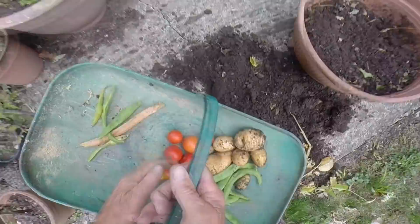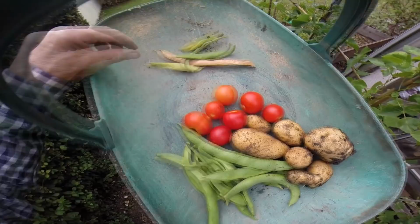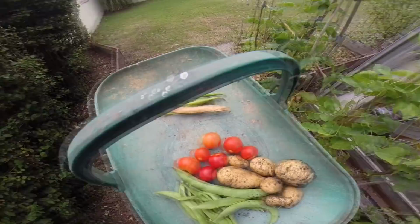But there we go, people. Well, there we go. I've got some potatoes out of one pot, few beans, got some tomatoes, and I've got beans which can go in the potting shed here, ready for drying out for next year's crop. An experiment well worth doing.